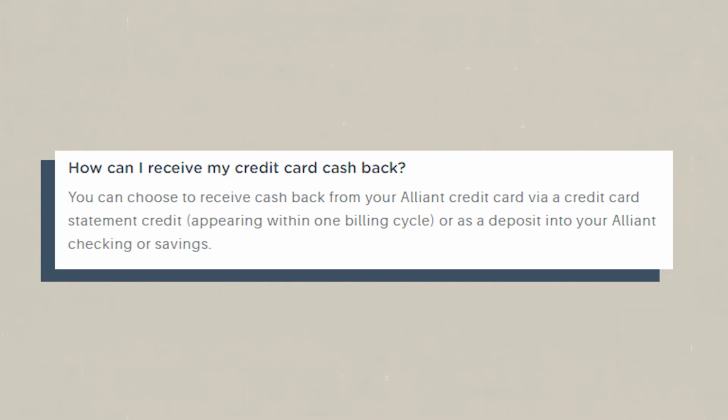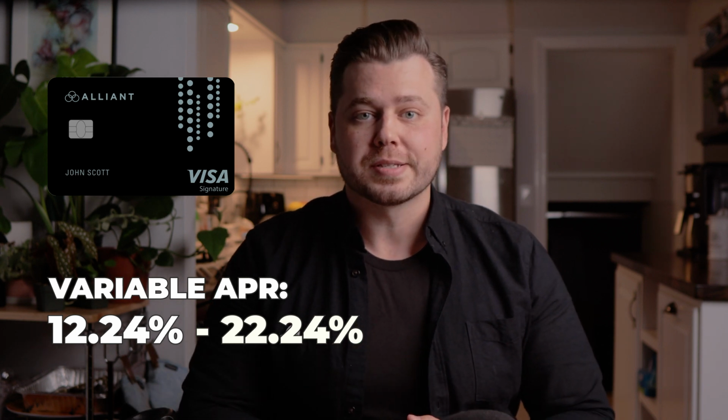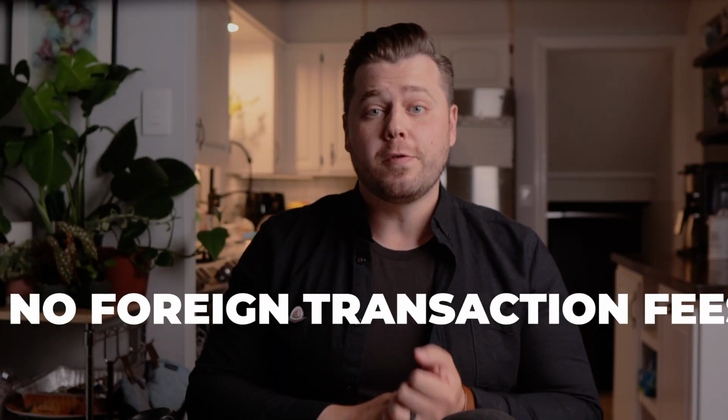You can redeem your cash back two ways: via a statement credit or as a deposit into your Alliant checking or savings. This card has a variable APR of 12.24% to 22.24% based on your creditworthiness. And your credit should fall within the good to excellent range in order to qualify for this card. And another great thing about this card is there are no foreign transaction fees. So if you travel frequently, this card just may be for you. The only drawbacks I see with this card are the fact that you must have their checking account and there are no sign-up bonuses or intro APR bonuses.